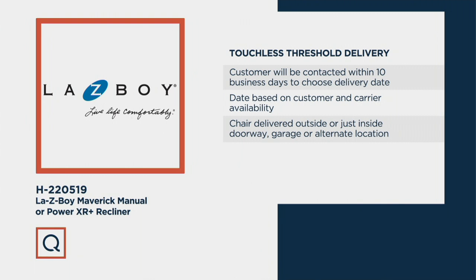But our delivery men are going to be masked. They're going to be gloved. And we want you to feel comfortable about this. So we're going to bring it all the way up and inside the door, take the trash away. All you have to do at the end of that is just put the back on the base. It's almost like sliding in a drawer. Very, very easy.